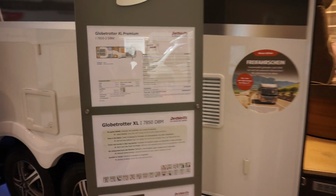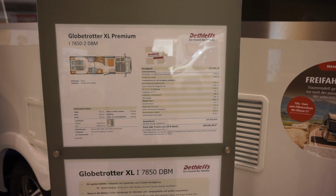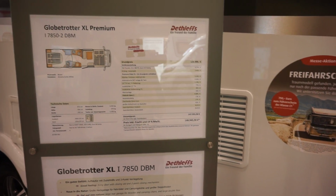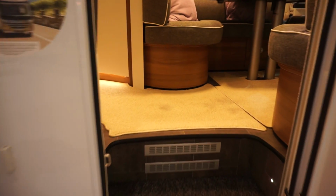This thing here is a Globetrotter XL Premium, 149,000 euro it's going to cost in this condition. Starts off at 124,500. I'll take you inside and show you what it's got to offer.